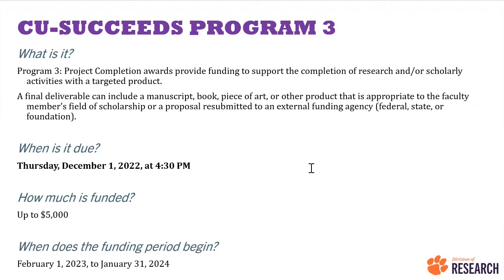This is smaller than program 1. This is up to $5,000, and the funding period begins on February 1st, 2023, and goes to January 31st, 2024.